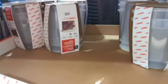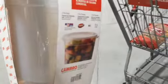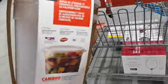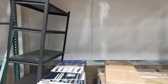This is actually such a good value. I bought this a few months ago actually, and it's been a lifesaver. I store like rice and flour because I usually buy those in bulk, like big sizes, and it totally makes my life easier. I was gonna get it, but I decided to put it back.